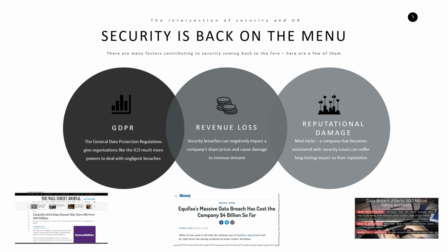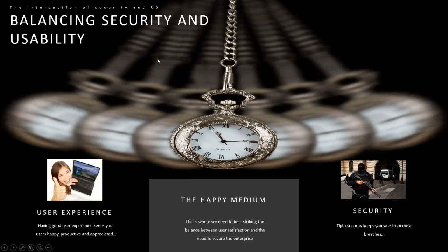A company that becomes associated with a security breach, very often for a long time, people don't want to trust them because they think that their processes are not up to scratch, because they've been breached and it's been widely publicized. So security is very much front and center these days.